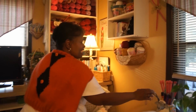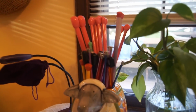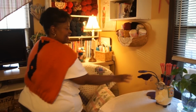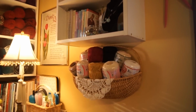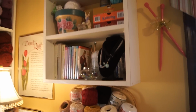Here are some of my show needles. And here is where I sit when I want to do needlepoint. And I have my needlepoint light. Here's some of my threads. And a few DVDs.